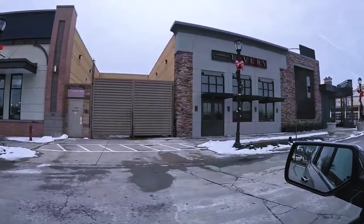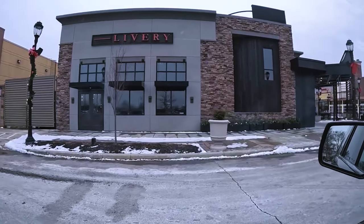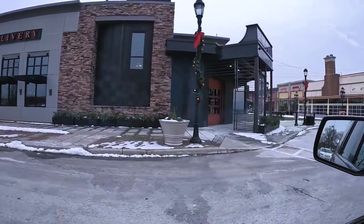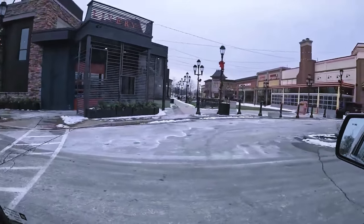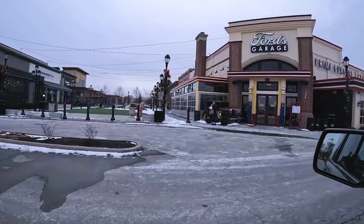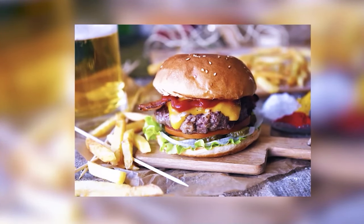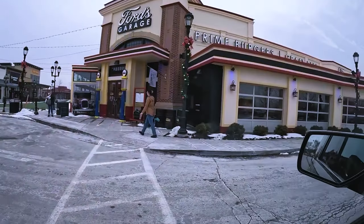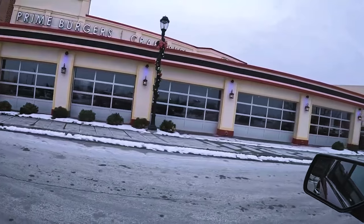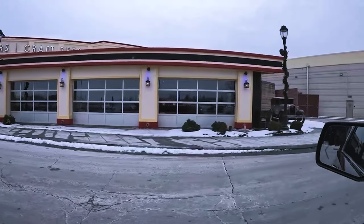You've got Livery here, which is, I'd call upscale Mexican. It's a Cunningham property, and all of their restaurants are great. You've got Ford's Garage, which has really good burgers, and it's kind of an interesting, fun place, the way some of their marketing and just little things like napkins and different things that they do inside really make it kind of fun.